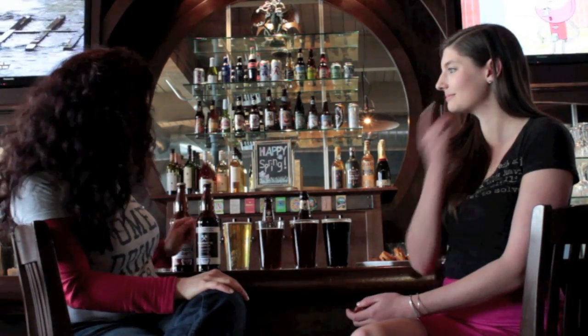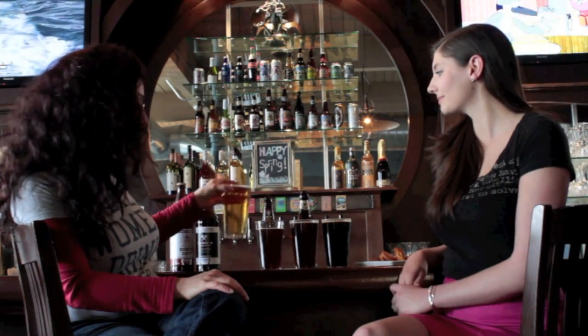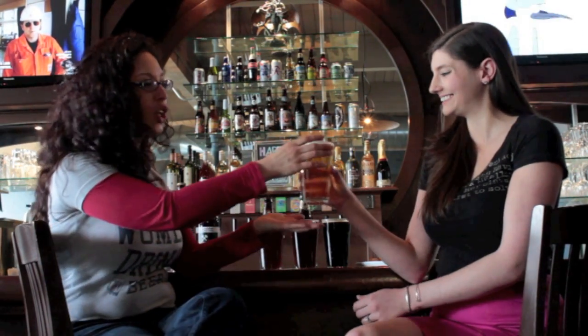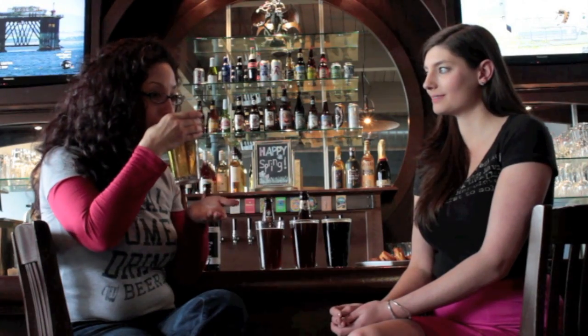So let's try this one first, and it's going to be a Kolsch beer. Kolsches are light in style. It's going to be a really good summer beer. Not very hoppy, pretty smooth, very drinkable. Usually this is a good beer if you're having maybe a barbecue or an especially long D&D night and you need fortifications. Yeah. It tastes like summer in a glass.